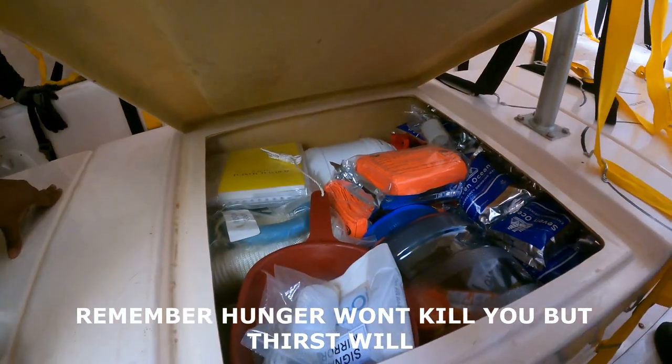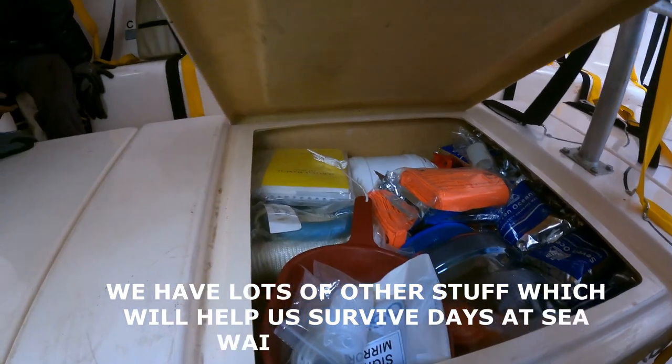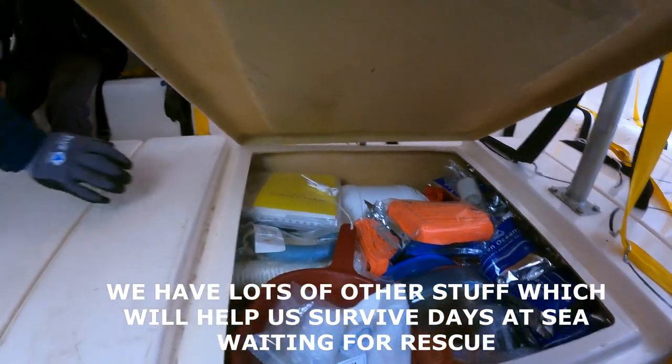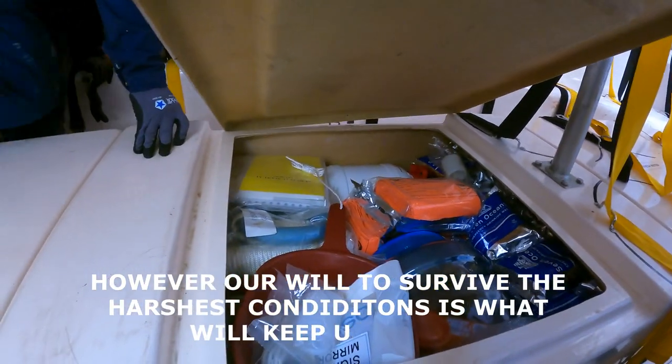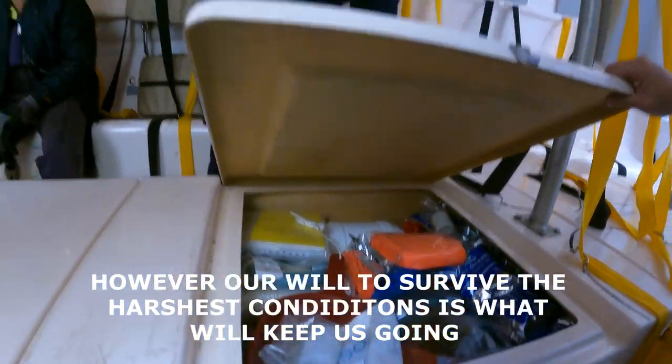We have a lot of stuff. Everyone did the course, PSSR and PSC and all, so they already know about all this. Fishing tackle and all this. A lot of stuff, very important.